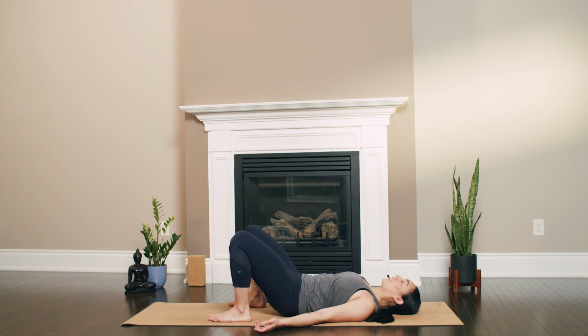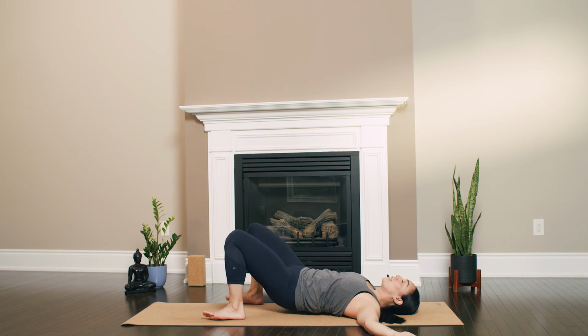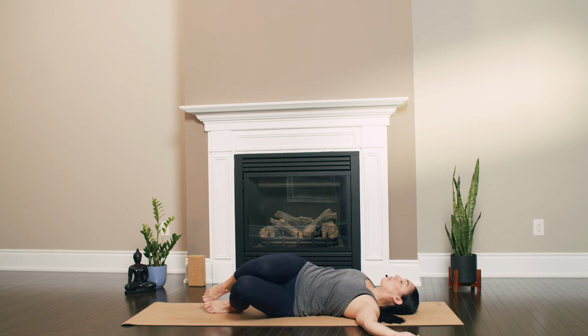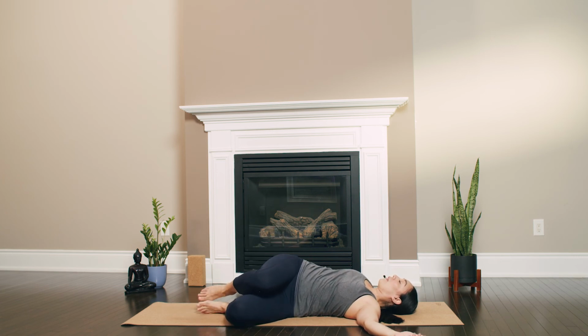Good. Let's take the arms out nice and wide to the sides. And we'll find a gentle twist. Send your hips over to the right side of your mat and let your knees fall left. You could take any variation of this. You might stack the legs. You might bind them. Maybe you keep that left leg long and just bend the right leg over.